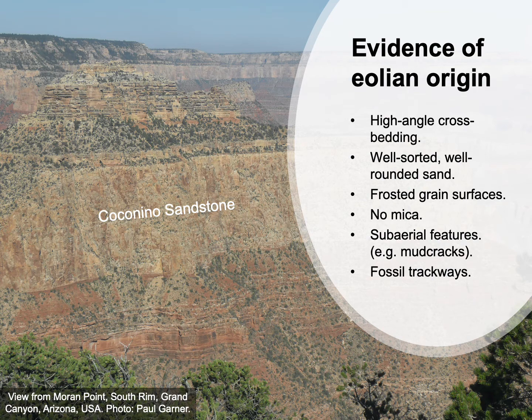The Coconino sand is said to be composed of well-sorted and well-rounded grains, just like those found in modern deserts. And the sand grain surfaces are said to have been frosted by mechanical abrasion, consistent with wind transport in a desert environment. Moreover, the Coconino is said to lack grains of mica, a soft mineral easily abraded by harsh desert winds. In addition, there are evidences of subaerial exposure, such as desiccation cracks at the base of the formation. And there are fossilized vertebrate and invertebrate tracks said to resemble those made by animals walking around on loose, dry sand.